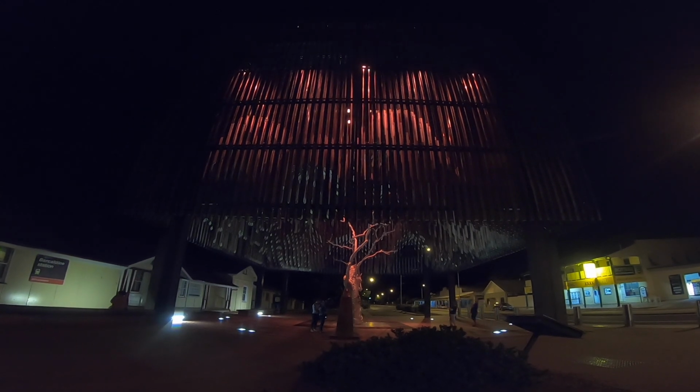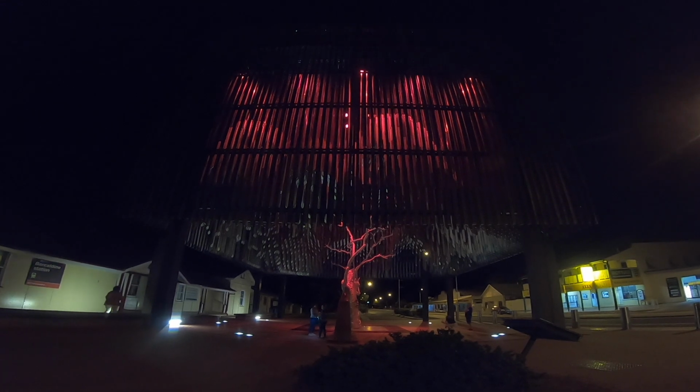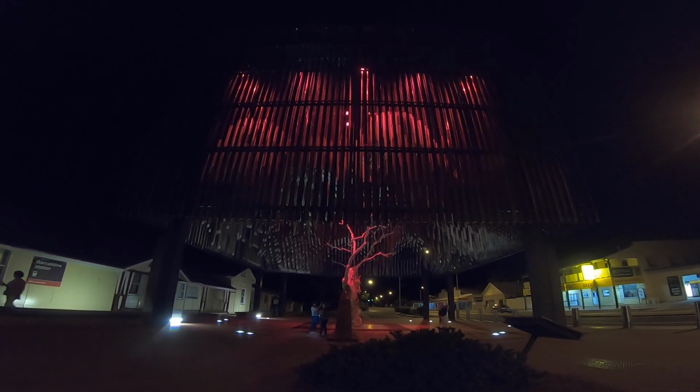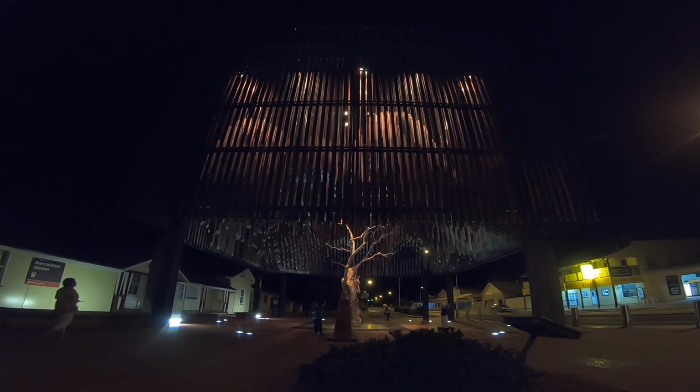After dinner, I went back to see the Tree of Knowledge beautifully lit up at night. The changing colours of the light show were great to watch, and there was only another couple of people there at the time.